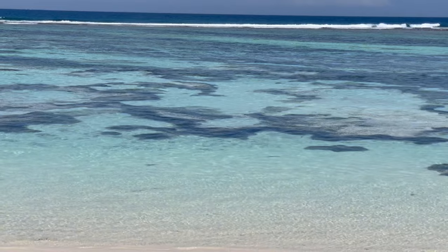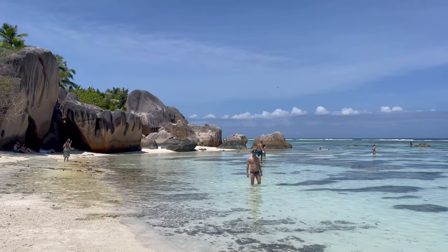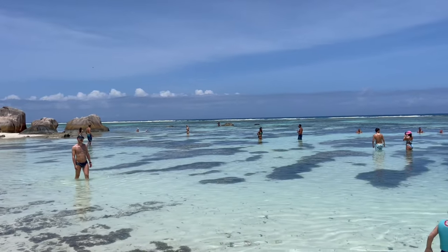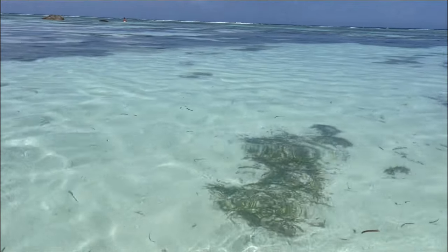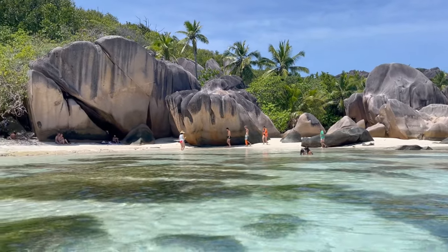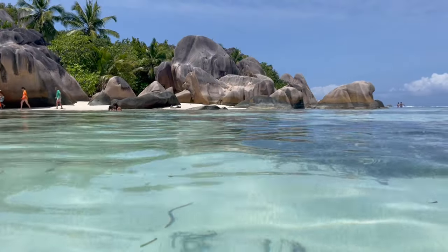So this is the Anse Intendance beach with the famous blue water and typical Seychelles rock formations. It's a hot day, so let's try the water. This water, guys, wow. These are the famous rocks, most famous beach of Seychelles. And I must confess, this is the most beautiful beach I've ever seen in my life. It is beautiful.